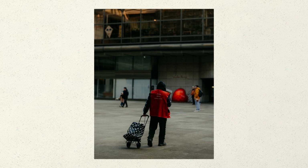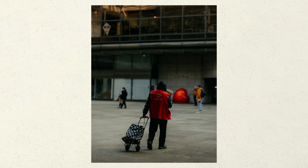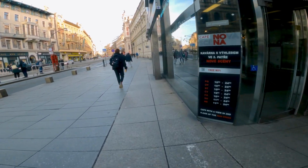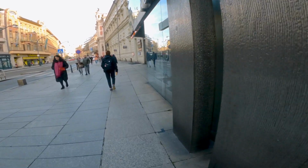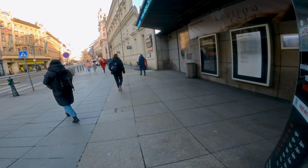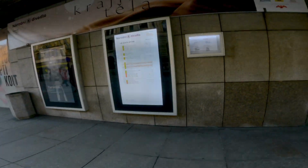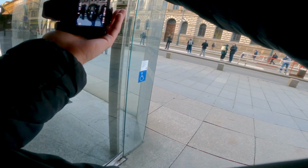Here I like how the red vest matches the heart-shaped monument in front of that person. I managed to capture this guy framed by the letter on this window and I think it's pretty interesting.